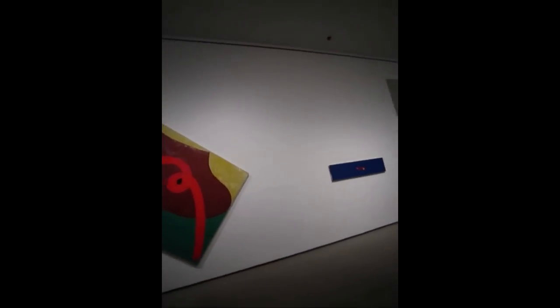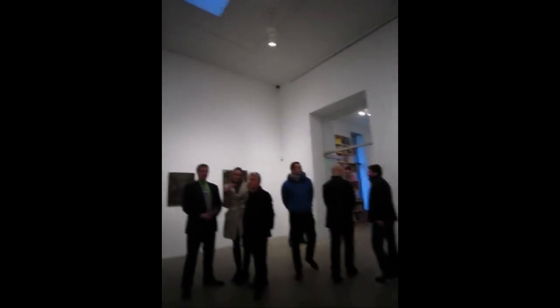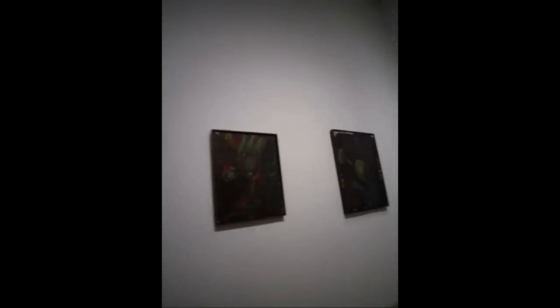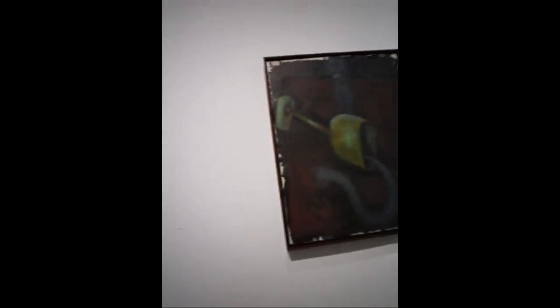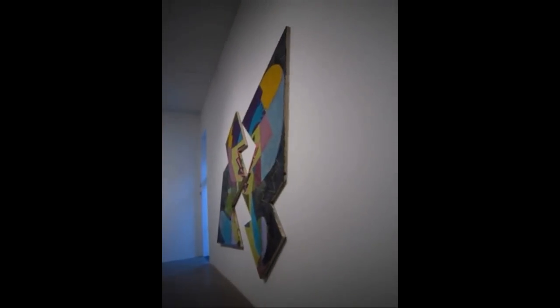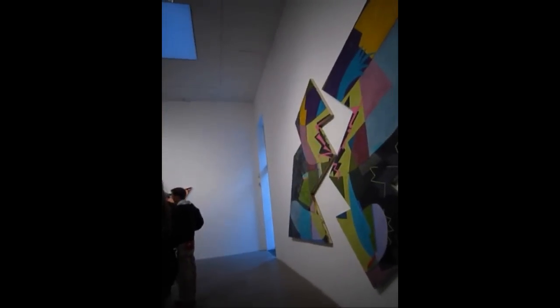Now, this is not set up chronologically, so I'm just going to come in and sort of walk through the gallery and the way they've got it laid out. I like these early pieces. These are kind of some dark paintings of goblets, but she just came out of totally painting abstract, and so I think that was a big step.